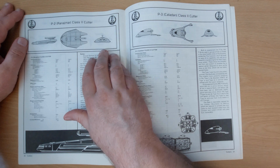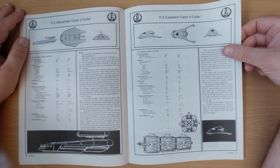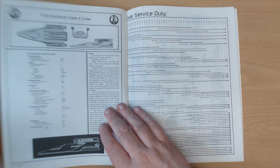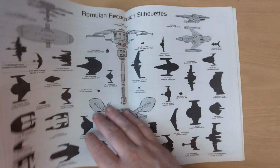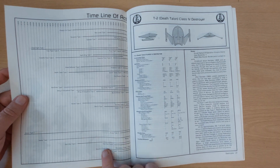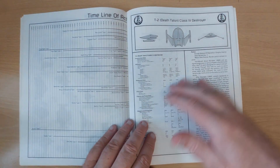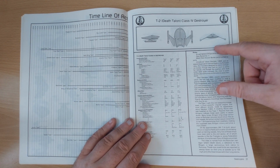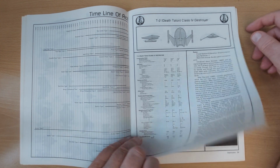Carrying on through, we've got some cutters, which could be anybody's. They don't look particularly Romulan. They don't look like anybody's. They're just generic spaceships. We're getting to another cutter here, and in the center we've got the recognition silhouettes, and then we've got a timeline of when each of these ships are introduced and when they are retired from service. The Death Talon, taking the classic bird of prey design and changing it around a bit. It's quite a nice attempt.